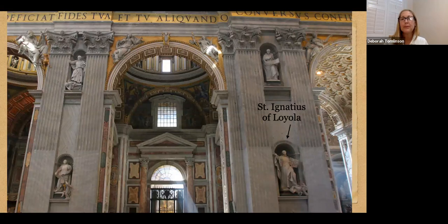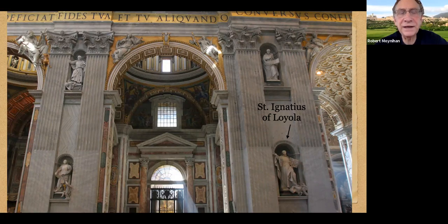Okay, one other thing, those words above, I always look at the inscriptions: deficiat fides tua. So should your faith fail. Fides tua is your faith. This is Jesus speaking to Peter. He said, should your faith fail, and tu aliquando conversus, when you then return, then you will strengthen the faith of your brothers. Because Peter, as we know, denied Christ, and he was sometimes inconstant, but Peter was still a rock, because he always would come back to the faith. Conversus there is at the top of the column. When you have returned, when you have been converted, you will then confirm the faith of your brothers.